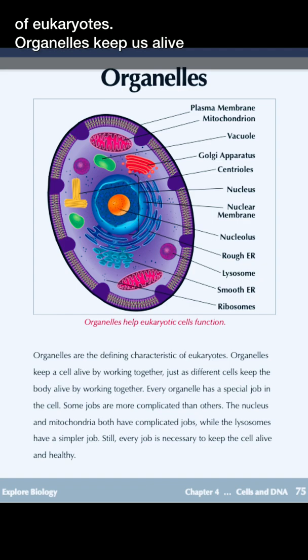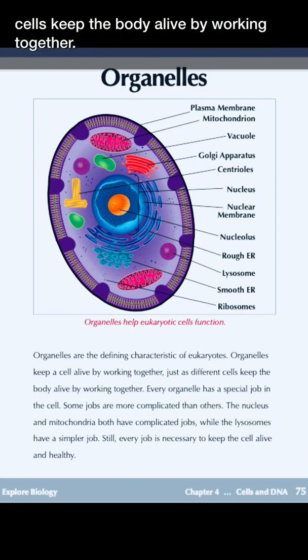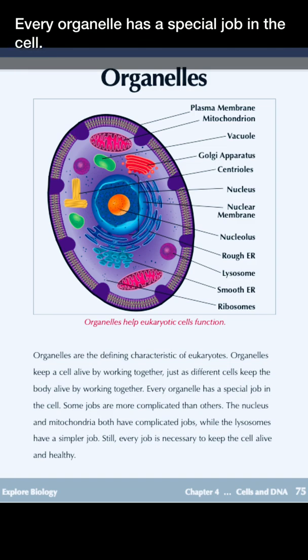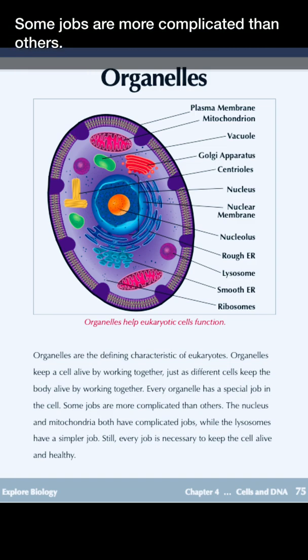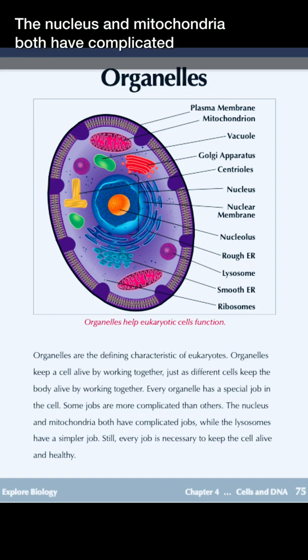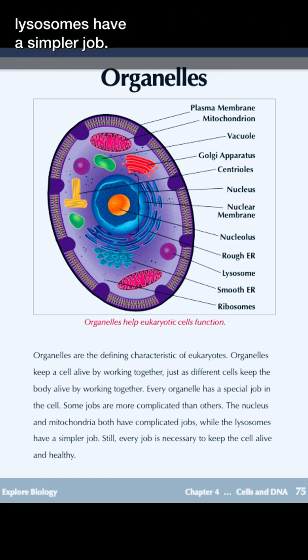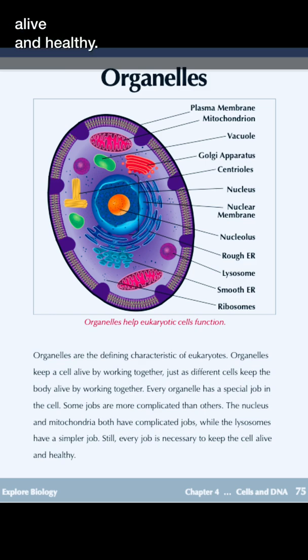Organelles keep a cell alive by working together, just as different cells keep the body alive by working together. Every organelle has a special job in the cell. Some jobs are more complicated than others. The nucleus and mitochondria both have complicated jobs, while the lysosomes have a simpler job. Still, every job is necessary to keep the cell alive and healthy.